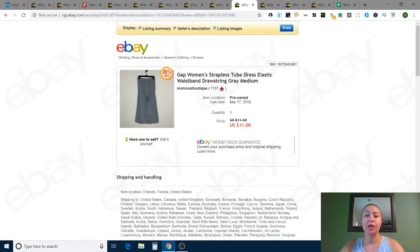Next is this Gap tube dress, elastic waist, and drawstring, and it's a size medium. And this lady went back and forth with me, so I let it go for $11, including shipping. It's one of those things where if someone continues to persist, I feel like they're going to buy, they need the item, and they are a motivated buyer. It's not like when you counter back and you never hear from the person again. So it's not all the time that I do it. Sometimes I stick to my guns if it's a certain type of item, but honestly, I haven't had a lot of luck with Gap lately.